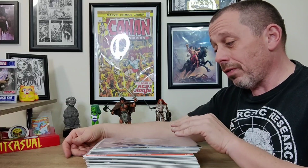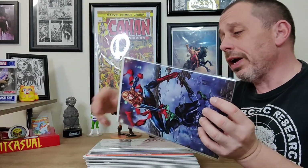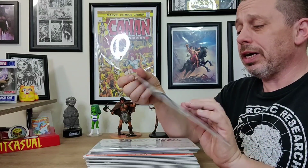All right, so the haul. This is a Whatnot purchase. I have this cover in the trade, but I always wanted the Virgin variant of it because I think it's just a beautiful cover. A Mark Brooks cover. I think a lot of his work is just above par spectacular. This cover was probably one of my favorite covers last year. All right, and I believe this was issue 9.